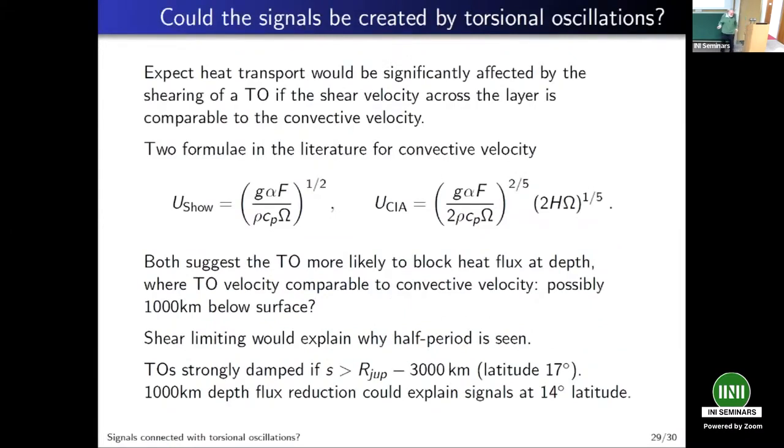In my attempt to explain how there could be a causal connection between these things, my problem is that these torsional oscillations are only a few centimeters, or maybe even 1 centimeter a second in amplitude. Can that actually affect the heat flux coming out of the planet? It is possible. The turbulent velocities near the surface are very high. There's loads of turbulence and loads of convection coming up from below, bringing up huge thunderstorms and lightning and God knows what at the surface.